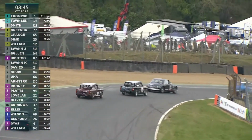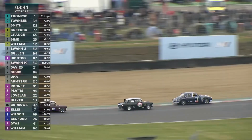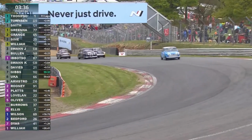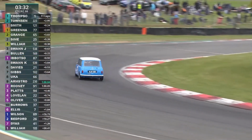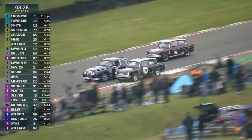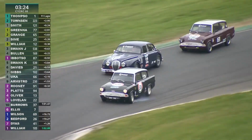Closing on Barry Syme again as well, in his famous Scottish Blue Mini. This is the battle for 6th overall. Piers Grange has got through this lot and is in P5 ahead of them. Now, is he going to be within range for a Class A win here? He's just under 3 seconds behind, and again Jake Swan is attacking the Jaguar into Graham Hill Bend.